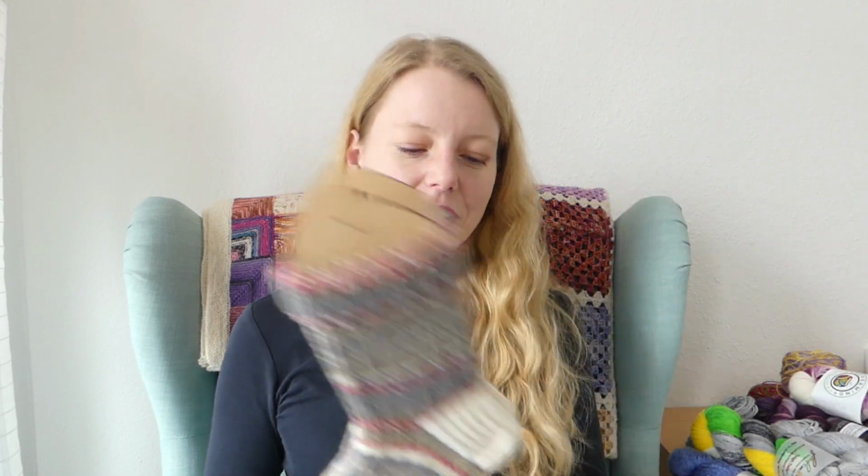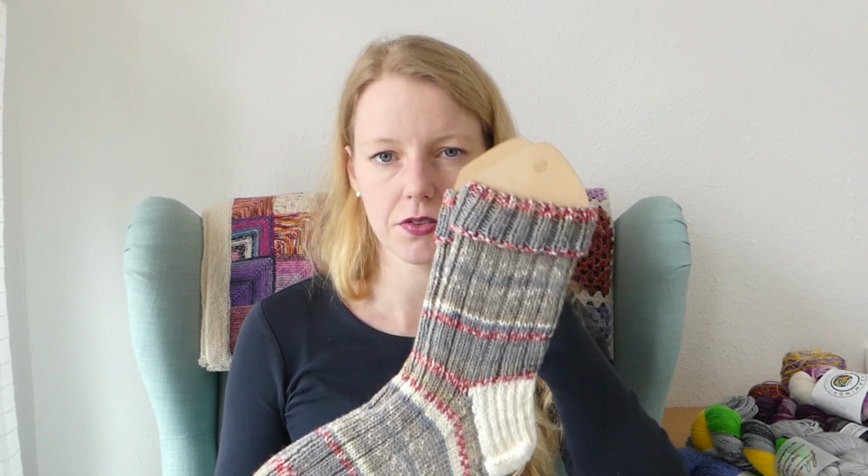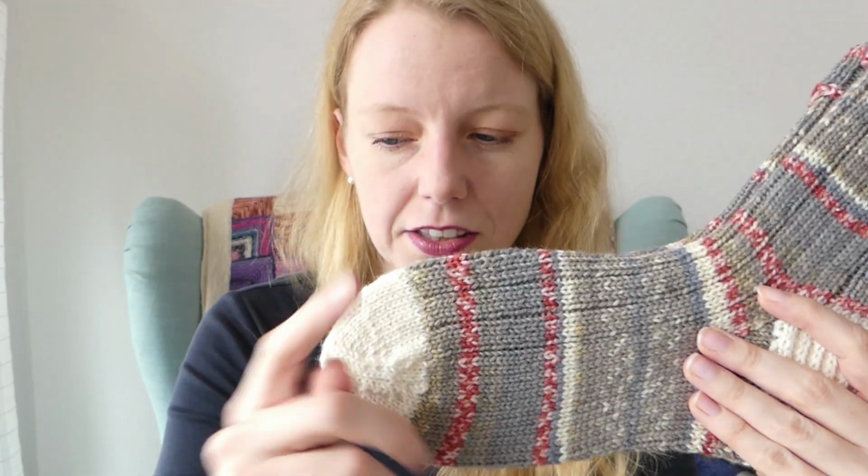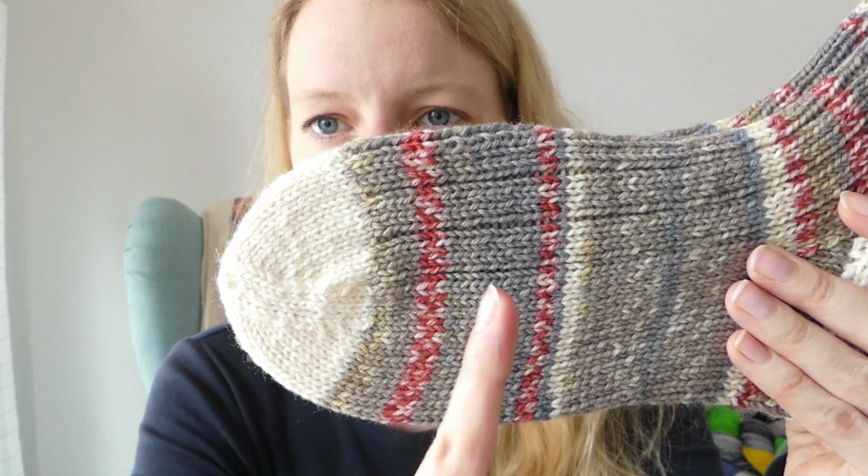And I played Yarn Chicken and lost because I only did a contrasting heel and toe. If I had also done the cuff in the contrasting color, I would have been good. But I ran out of yarn on the second sock, like here. So I had to order another 150 gram ball because you can only buy them in this unit. So I had another nearly full skein left.